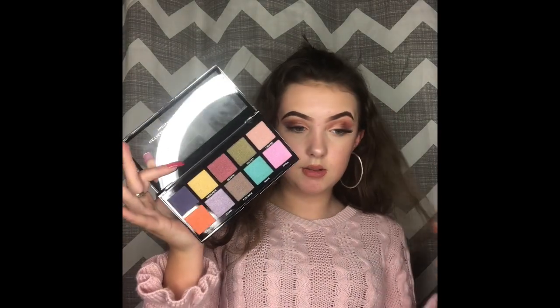I can't open stuff with my nails. I can't open it. Finally got it open. It's just a black thing. I don't know what colour to test out. I'm just gonna try this blue one. That's it on my finger.